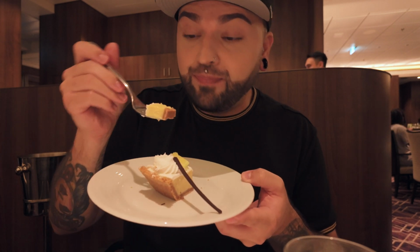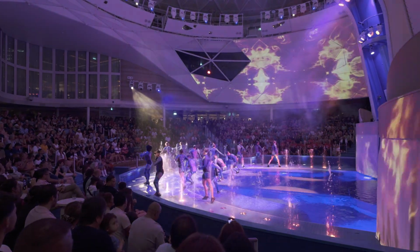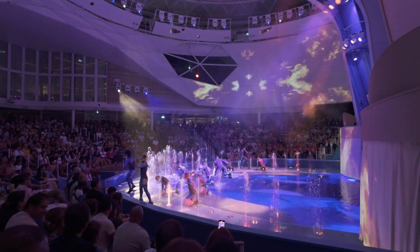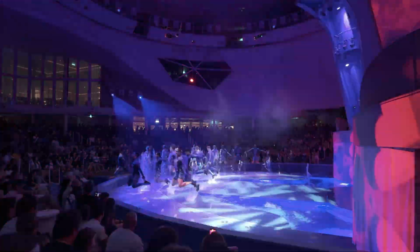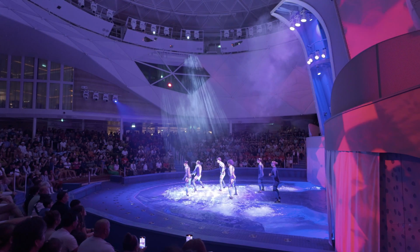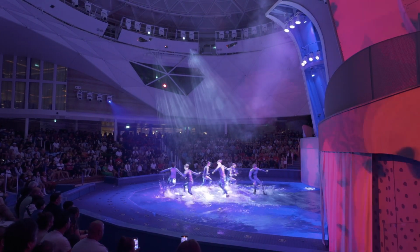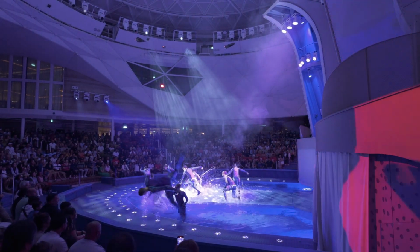Definitely tastes like lime. After dinner, we headed over to the Aquadome to check out the Aqua Action show, which you guys will see a better viewing of in a future video. We didn't have reservations for this, so we were on the standby list, and we got pretty bad seats, but I have to say, this show was amazing. Probably one of the best shows I've ever seen in my life, especially on a cruise ship. I was literally mind blown at the acrobatic stuff they were doing. I would watch the show 10 times if I could.